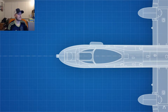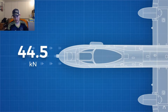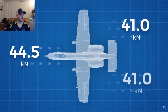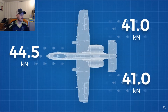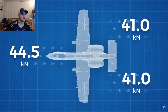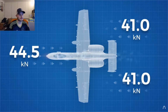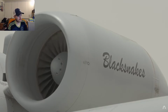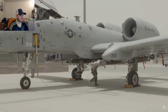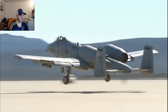the plane off target. The recoil force at 44.5 kilonewtons is so powerful that it effectively halves the plane's forward thrust, as each of the A-10's General Electric TF34 engines produces just 41 kilonewtons of thrust. But the plane fires in such short bursts, typically 1 to 2 seconds, that the pilot doesn't need to worry about stalling. The high engines mounted behind the wings also reduce the amount of dirt and dust that can enter the engines from forward operating base runways, which can be just dirt runways.